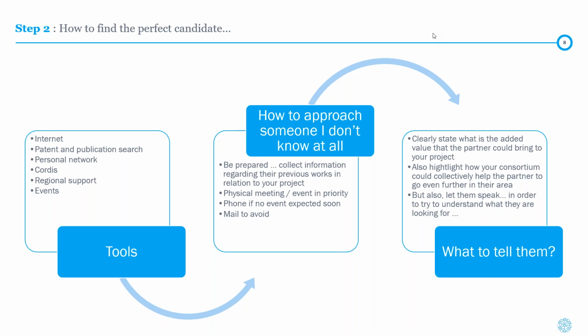Phone, of course, if it's not really possible to meet up. Mail, obviously, it's kind of difficult. We all know how we all work. Sometimes we think, well, I receive a mail from someone that I don't know, and the object seems curious, I won't open it up. So it's not for sure the best way to communicate and to get in touch.